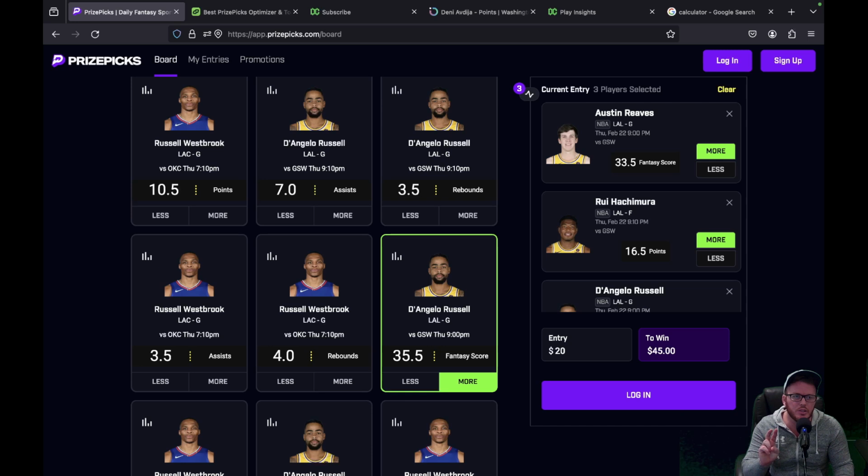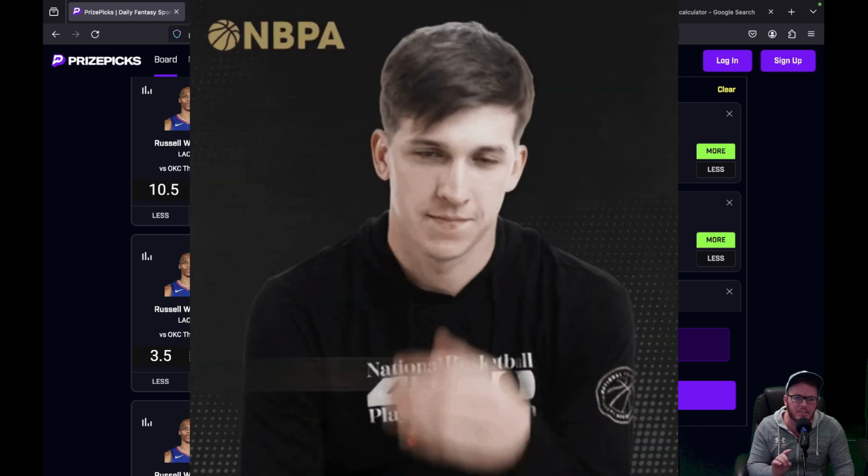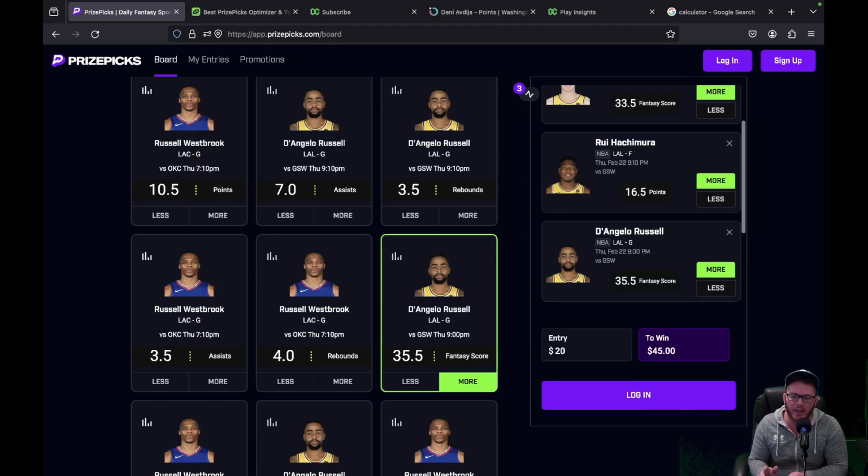So be it. Austin Reeves' fantasy score at 33.5. Given the matchup, given LeBron's out, it's too low. I'm taking it. If he sells, he sells. Now, you have to decide, Russell or Reeves. You can flip a coin. Captain Crush, he's got the rigged coin on standby. Heads, it's Reeves. Russell is tails. It happened to land on tails.